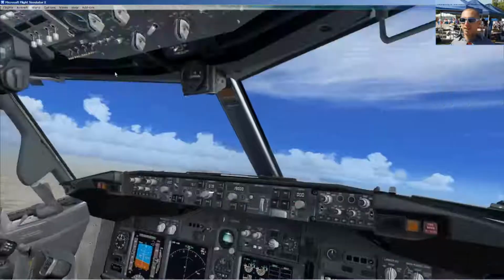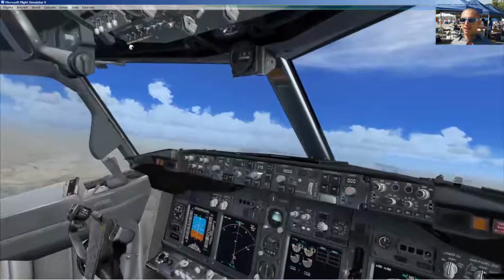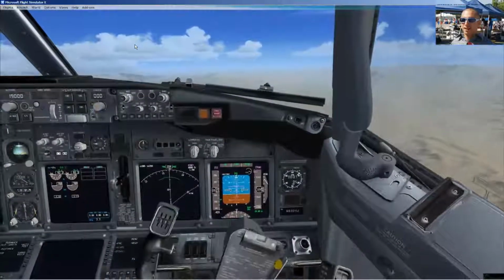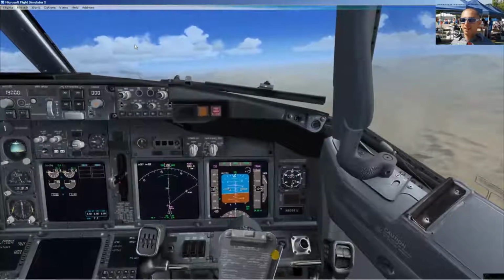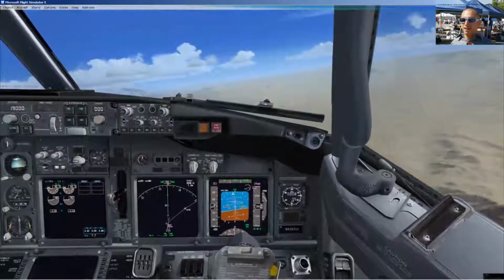Alright, there's 10,000 feet. Engine start switches can come off, and we're going to get the outboard landing lights off. Alright, outboard landing lights are off. And let's go ahead and accelerate to 280 knots now.